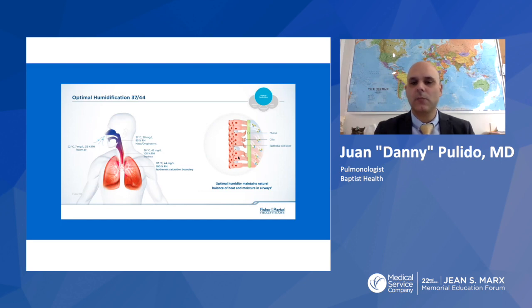Same exact concept with heated humidified high flow. By allowing the humidification effect to moisten and keep moisturized, those cilia will help protect these airways from any type of injury that they might suffer.